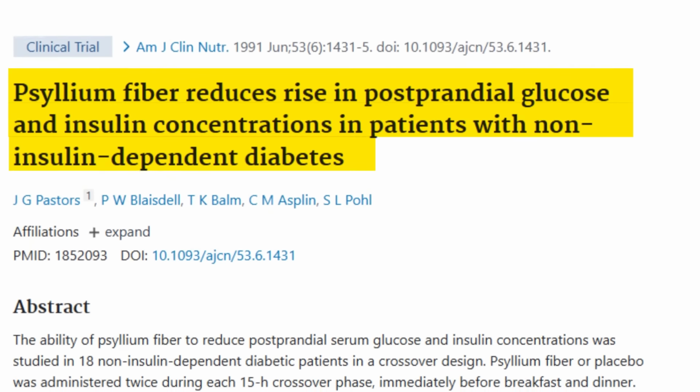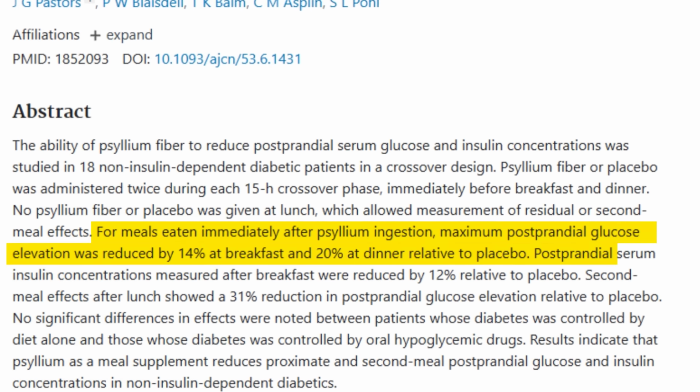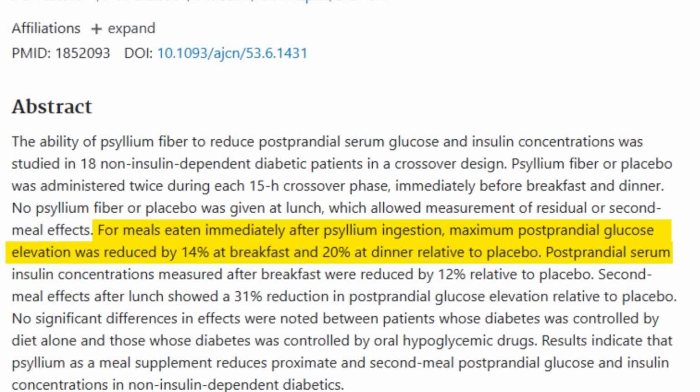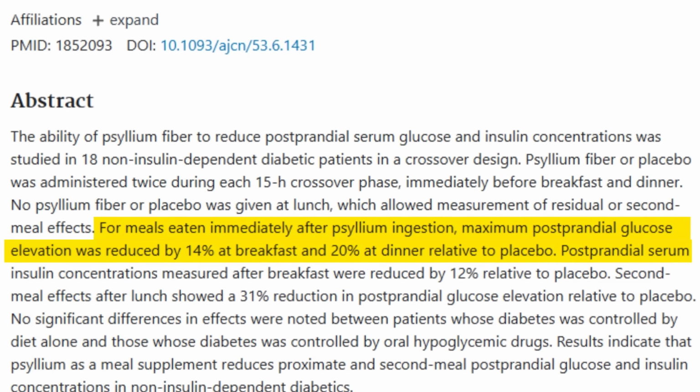The findings revealed that consuming psyllium before meals reduced peak post-meal glucose spikes by 14% after breakfast and 20% after dinner compared to a placebo. Notably, a 31% reduction was observed after lunch, suggesting a residual second meal effect. Additionally, a systematic review and meta-analysis evaluated the effects of psyllium supplementation on fasting blood sugar levels. The findings indicated that psyllium significantly lowered fasting blood sugar compared to a placebo.